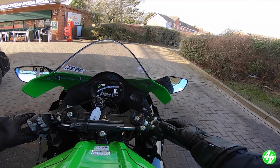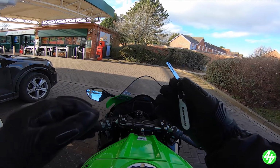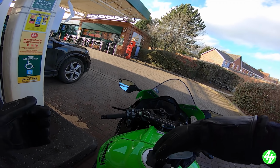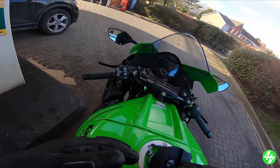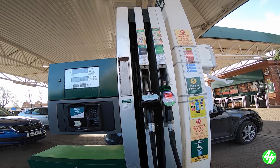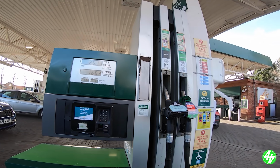Right. This is where I open the tank, and it's absolutely full of petrol. And I needn't have bothered coming. I should have done that before I left, shouldn't I? That would have been the sensible thing to do. Oh no, I don't think there's much in there. Guess I'm glad I stopped. Whoa, pay at kiosk.